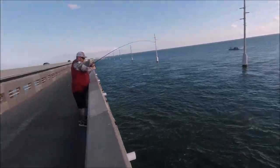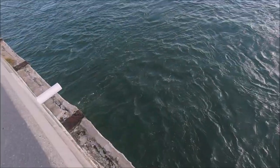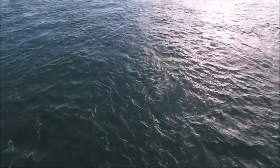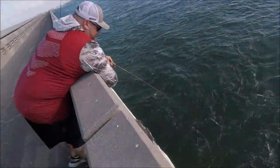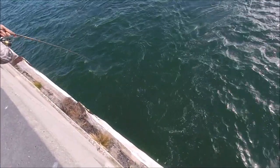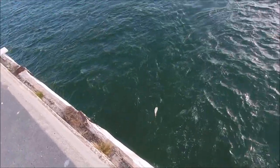What is... I don't know, can't see it. Big forky. Where is it? It's over here. No, it's a yellow jack. It's a yellow jack. Pull that mug up. There you go.